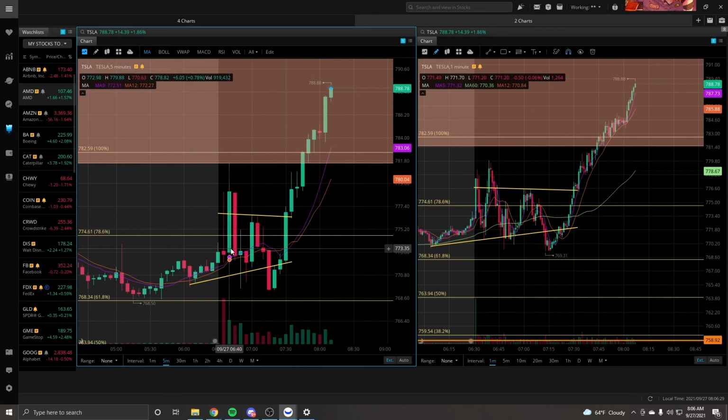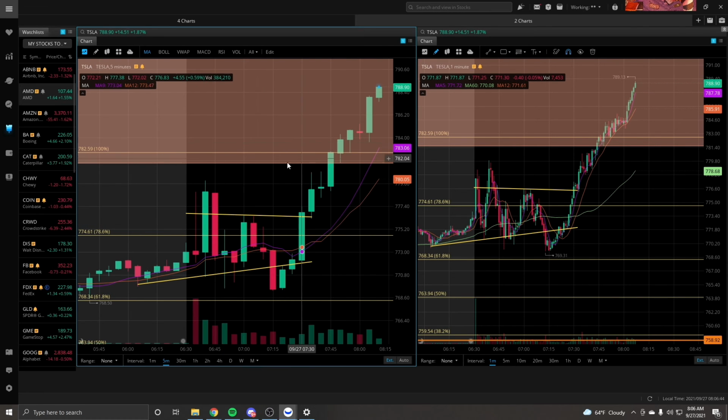Look at this. After I left, I sold, right, guys? I saw it down. Whatever, Tesla's dumb. It got steam and it shot up, exactly what I wanted. This is what I wanted right here. But no. My profit target was only 769, and it went all the way to almost 790. It wants to go.